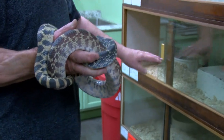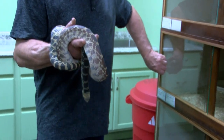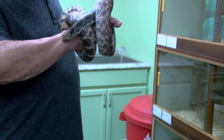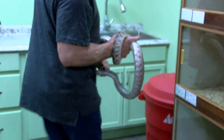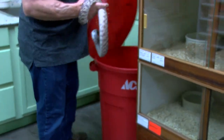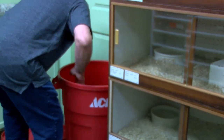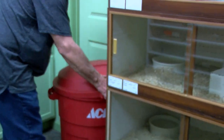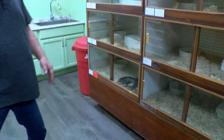Yeah, and I just introduced him in there. Well, it's a big old eye looking at him. So I'm upsetting him. Well, he's frightened. So I'm going to put him in a container here while we're here. We've got plenty of other bull snakes to look at. And he'll just stay in there for a while so that he won't be so annoying.